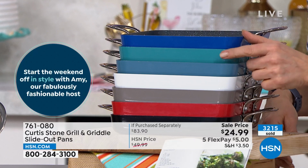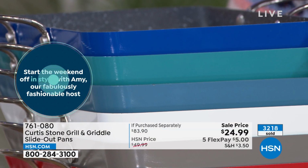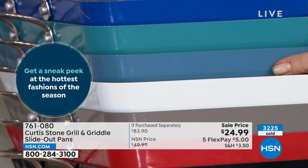My blue slate. Many of you know, if you watch me, I have a Curtis Stone kitchen, but I do, there's my blue slate. Sorry, I'm pouring the wrong one. I do blue slate or turquoise and red in my Curtis Stone kitchen.